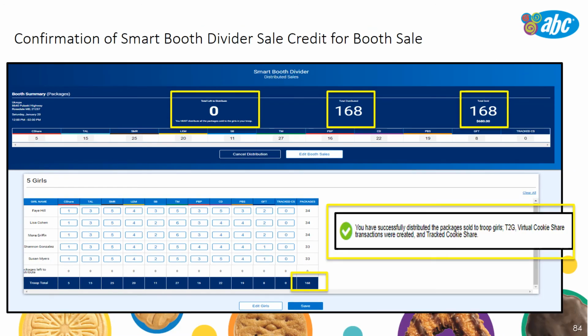Once saved, a confirmation message will appear on the bottom of the page, and all packages will show as being distributed. At this point, the following items will have been automatically created in the system. The inventory has now been transferred from the troop to the girl, and the girls have received credit for packages sold that will count towards their recognitions.